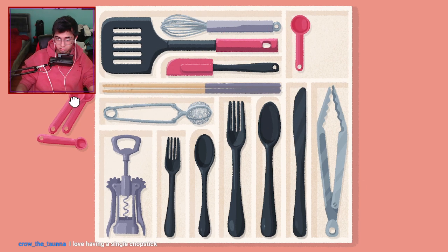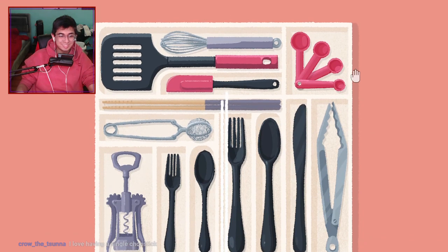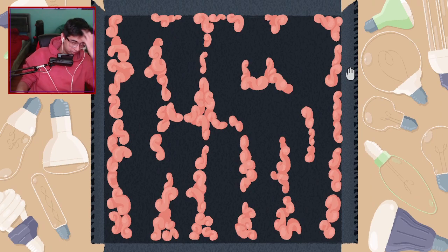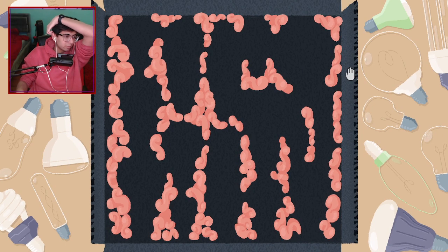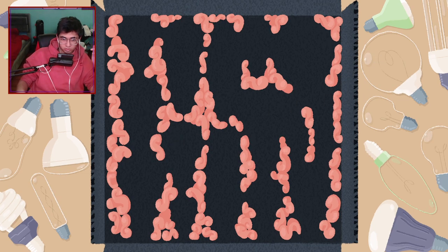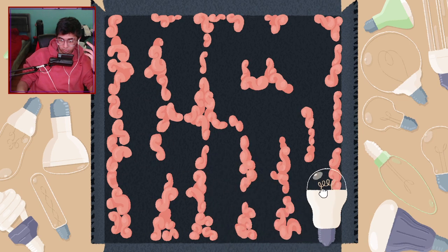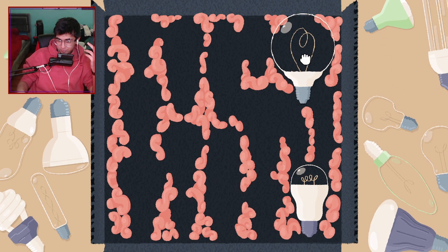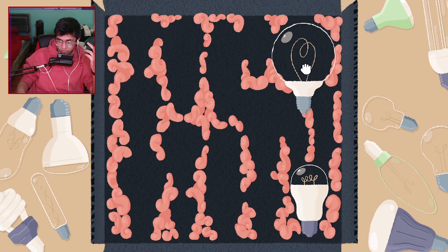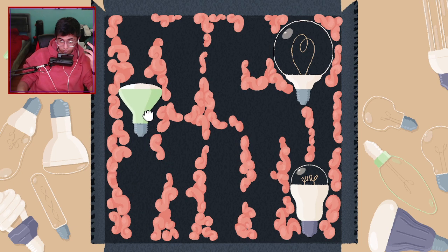And then these go here. There we go. I love having a single chopstick. Yeah, I didn't even realize there were chopsticks. I was just thinking of them as the little stirrers when you're making a drink. There's little wood stir things that my parents use. I don't know if they're normal people things though. Who knows? Ooh, this one's pretty. This one's cool. Make all the bulbs look good. And be safe, you know?